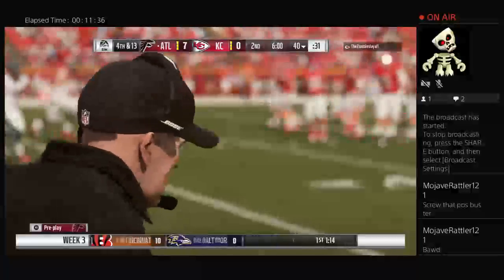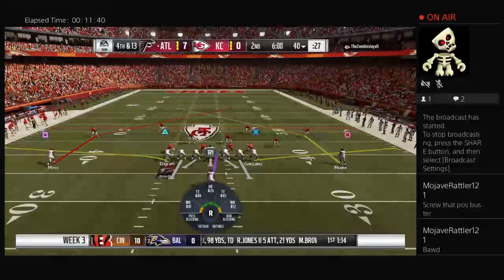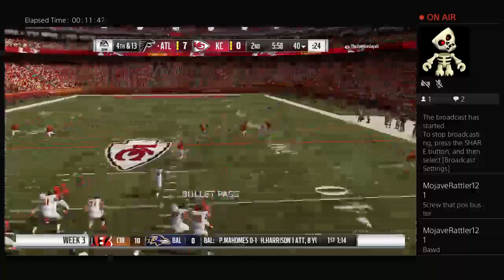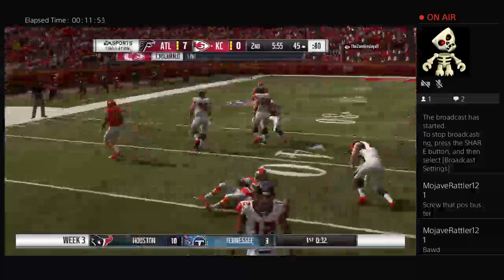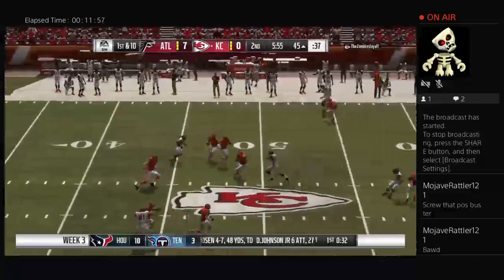Looks like the offense is going to take another shot here. They're going on 4th and 13. They're going to try and throw. And he fires one that's intercepted. Picked off at the 47. And he returns it into enemy territory down to the 45-yard line.